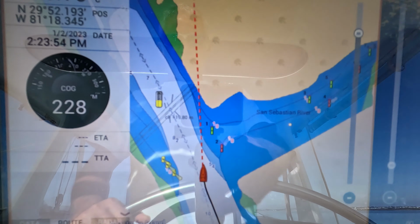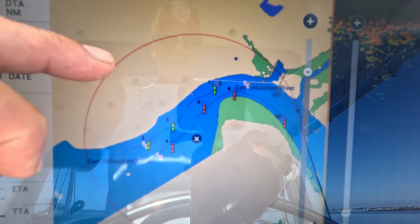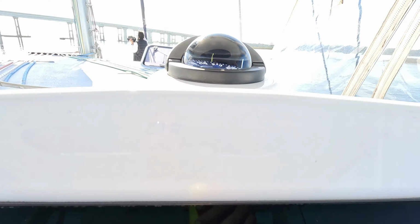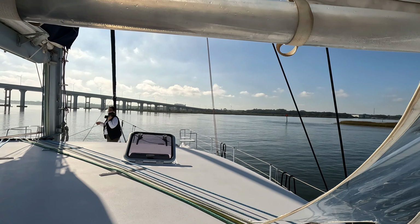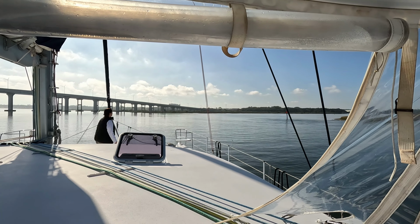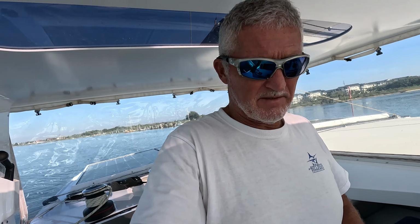It's amazing, these tributaries look so tight on the chart. I think it is going to be up the top there, but in real life they're a lot bigger than what's on the chart. That's what we found the last while, but you just never know how wide these channels are and how shallow it is on the sides, you know. So it's pretty deep here still.